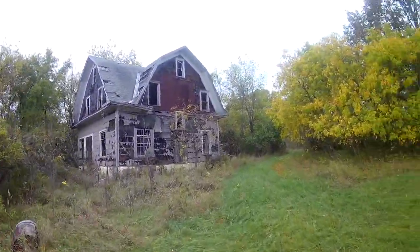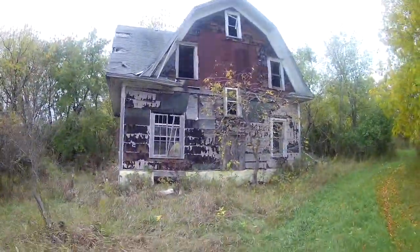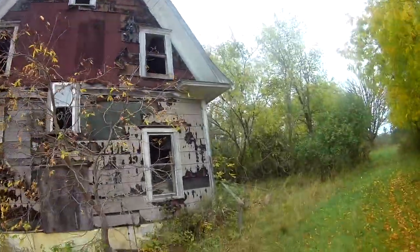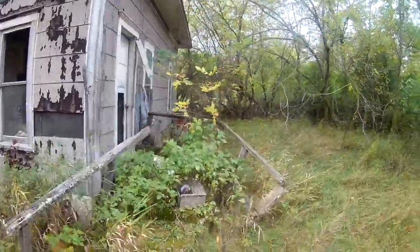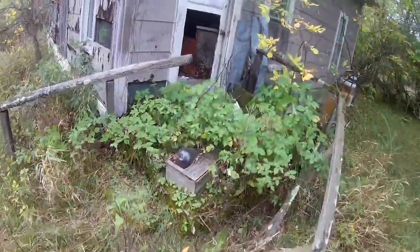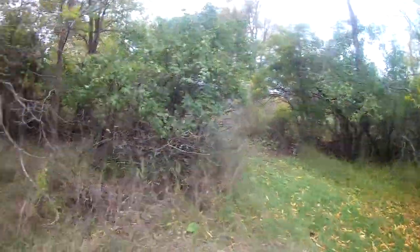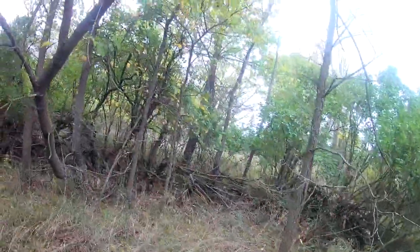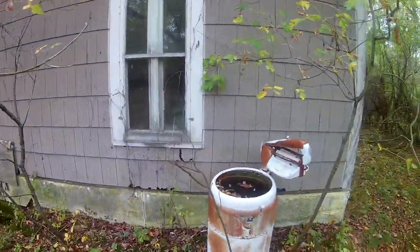Pretty neat style house here. Very, very cool. Looks like she's... it's too cool. Big old jug. Looks like there's a hunting blind up there, but I didn't see anyone, any vehicle in here.